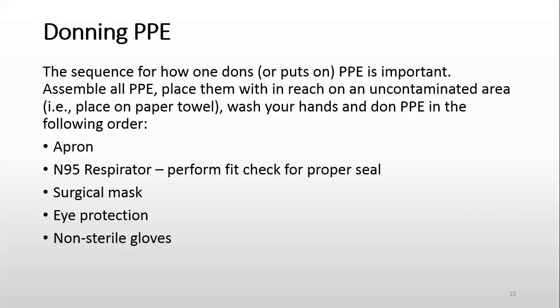We are going to now review guidelines for putting on and taking off PPE. Please refer to page 11 of your student guide. Sequencing for donning PPE. The sequence for how one dons or puts on PPE is important. Assemble all PPE, place them on an uncontaminated surface or area, such as a paper towel, wash your hands, and don PPE in the following order.